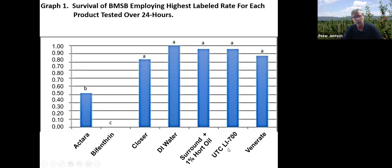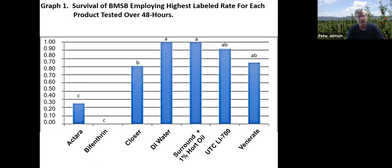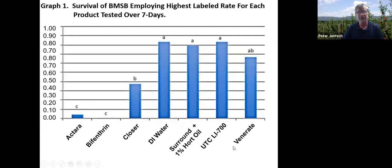very low levels of mortality within the first 24 hours. As we move forward to 48 hours, very similar results, a little better mortality with Actara. Closure starts to provide higher levels of mortality, as does Venerate. And as we move into the 7 days, we found additional mortality in the Actara treatment and some additional mortality in Venerate, but Closure really did then begin to show the mortality after that period of time, which was very encouraging. But again, what we're looking at with these insecticides is the pre-harvest interval.